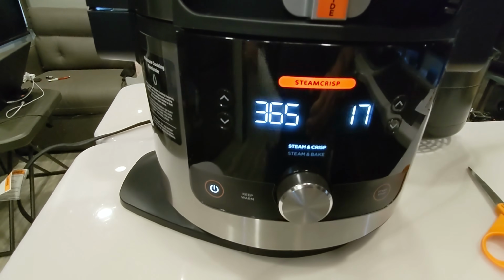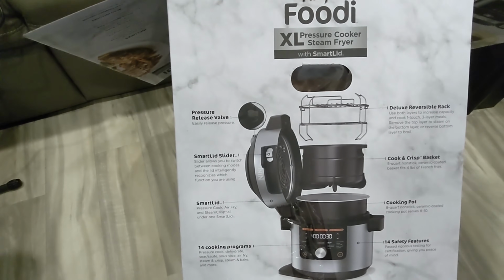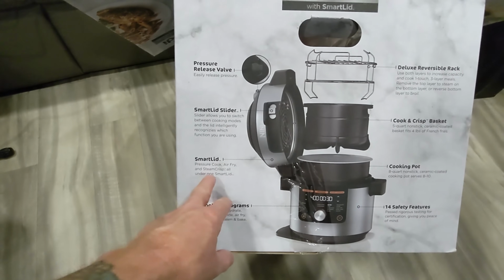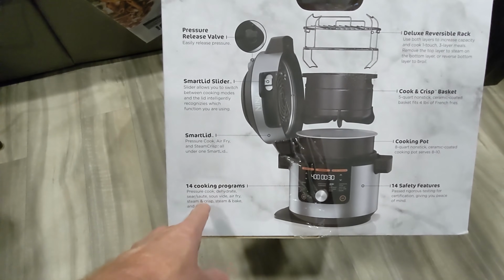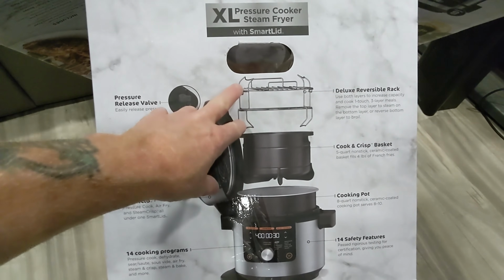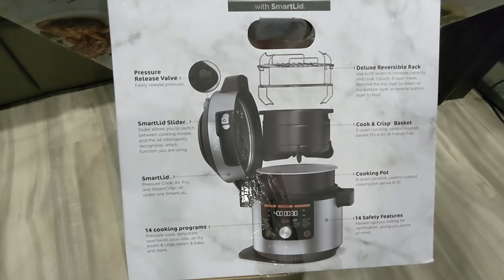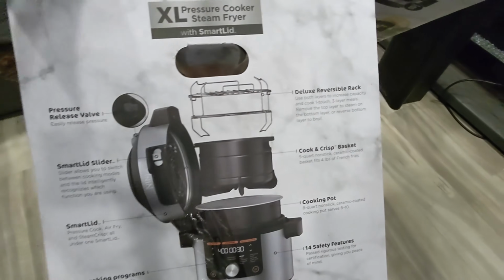All right, let's see what else we can find about this. Let's go over the accessories that come with this in the box. They're calling this an accessory, but pressure release valve. Okay, that has to be there. Your SMARTLID slider. You saw me demonstrate that. Your SMARTLID, which pressure cooks, air fries, steam crisps, all under one lid. Love it. 14 cooking programs. Pressure cook, dehydrate, sear, saute. We went over those. We have a deluxe reversible rack. This rack can be used as a single or a double, I believe, and you can flip it over. We have a 5-quart cooking crisp basket, an 8-quart non-stick ceramic coating pot, and it says it has 14 safety features.